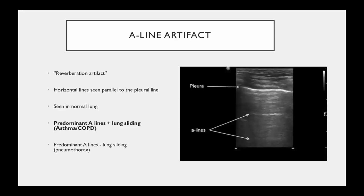So in terms of imaging artifacts, the first one we'll talk about will be A-lines. A-lines refer to a reverberation artifact. They will be horizontal lines that are seen parallel to your pleural line, and you could see some of them pointed out on the image on the right-hand part of the screen. And A-lines are going to be seen in normal lung.